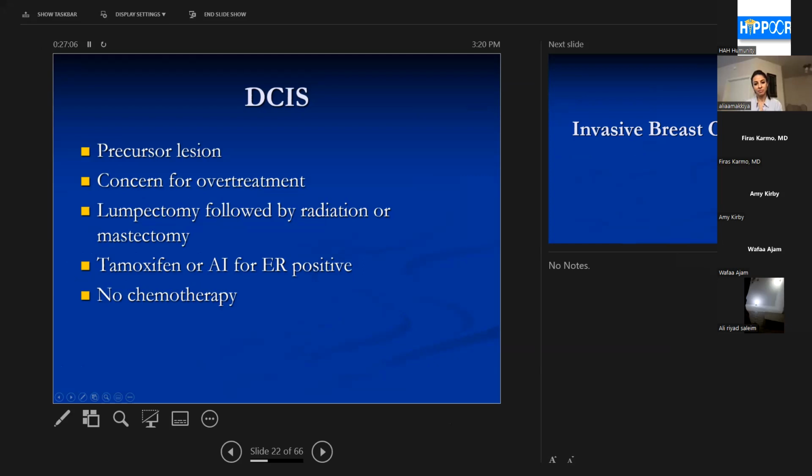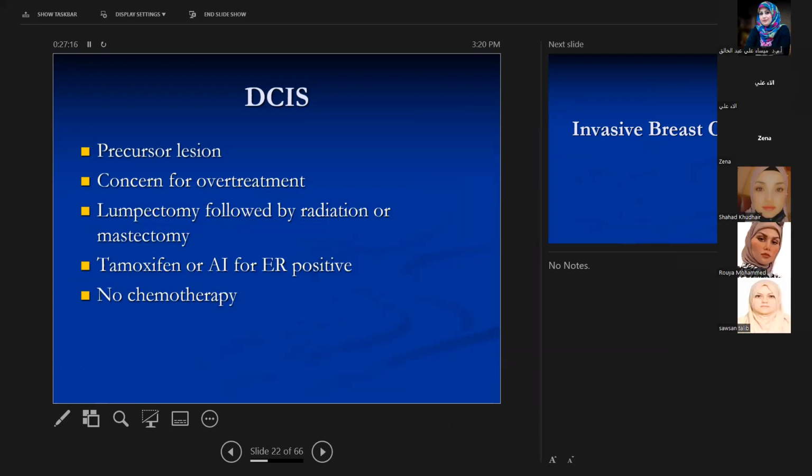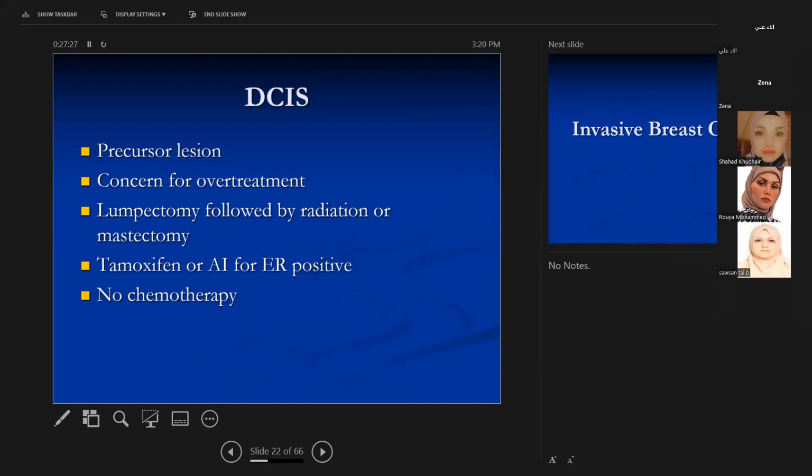There is some level of concern for overtreatment. We know there is some DCIS that will never progress to invasive cancer, but right now we really don't know which DCIS is okay to not treat and which requires treatment. So really outside of a clinical trial, all DCIS should be treated. We are doing observational trials for DCIS though in the US. So it'll really be interesting to see how those play out and if we can get an answer to, is there some DCIS that we can observe?